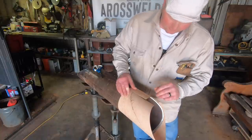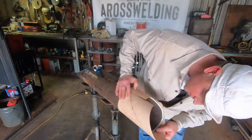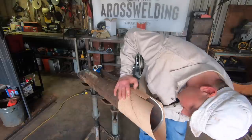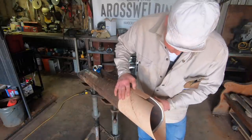Okay, I should have done that first, by the way. Making a template out of another template can be kind of confusing, but if I could do it over again, I would do that first before I marked it.